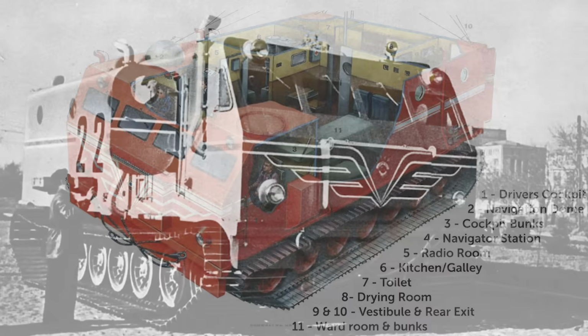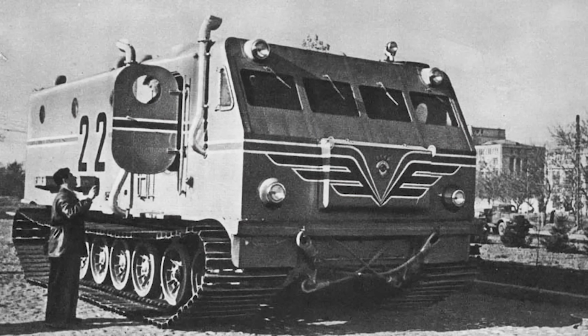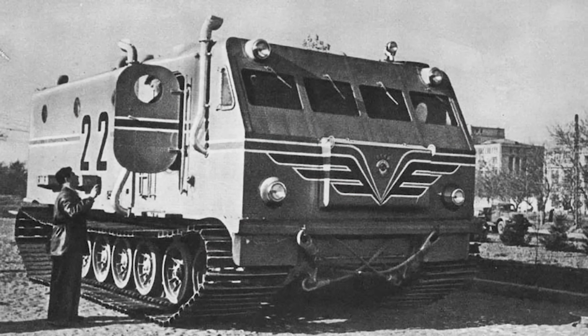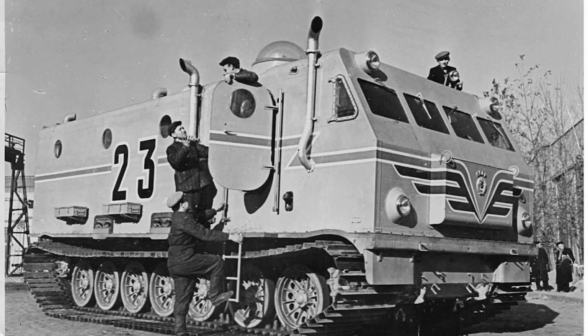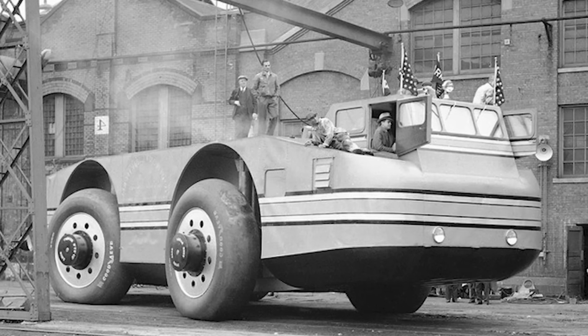The result was a remarkable aviation-inspired design that combined both the lessons that had been learnt by the Soviets in Antarctica so far, but also brought in many of the clear design elements of the original American snow cruiser that had been experimented with in the 1930s.